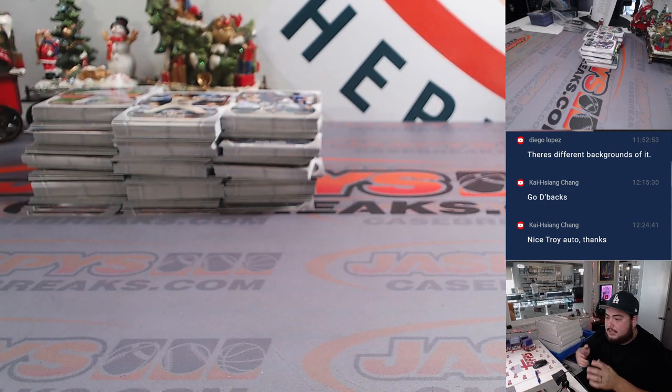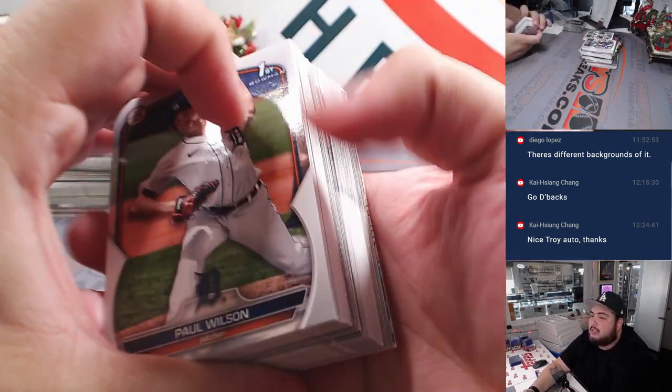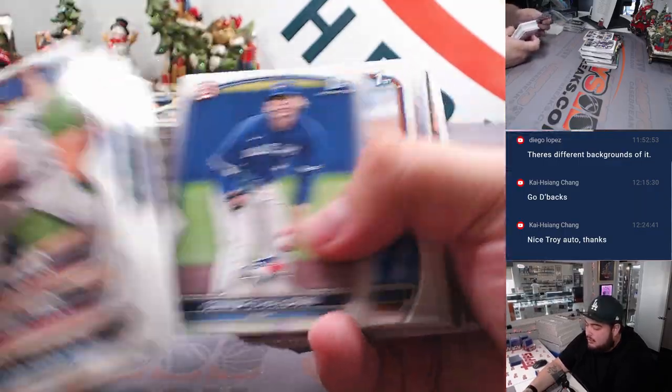Alright guys, down to the last box here, guys. Takes about an hour for a jumbo. Super jumbo might take just a little longer, but because there's only six boxes and the packs are pretty big, it should be actually pretty fast. Probably just as long. Alright, last box here, guys. This ended off strong. Three more autographs hiding.